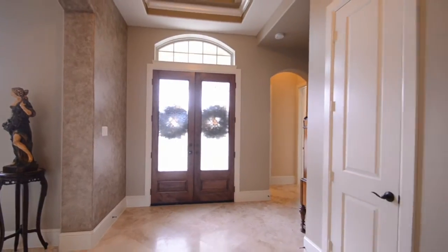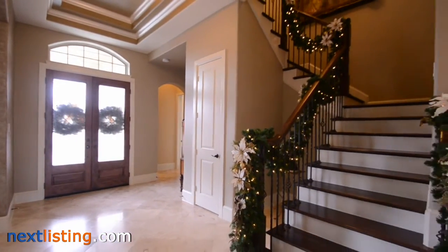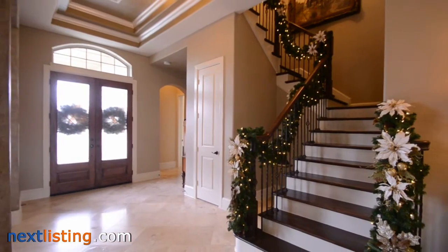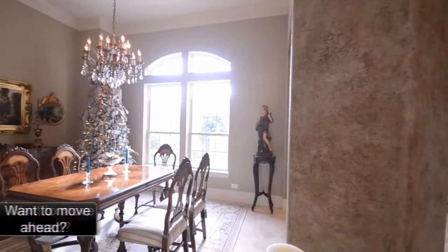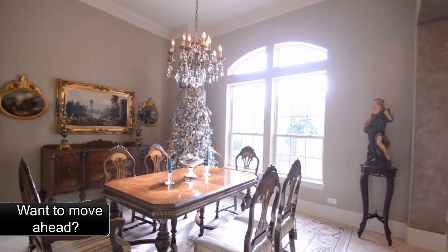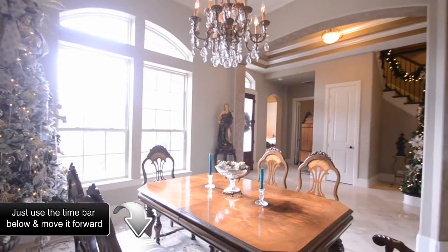Welcome to the open house tour of this home. You will be able to experience walking through this home as if you were there. This home has 5 bedrooms with a master and a guest bedroom downstairs, 5 baths and a 3-car garage located in Sugarland's premier master plan community of Riverstone.